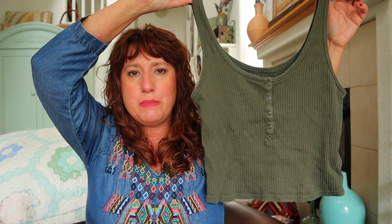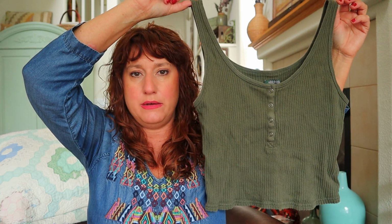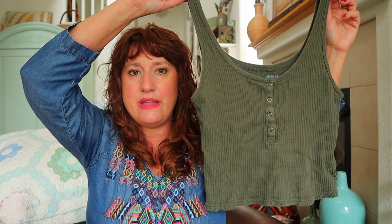This is Wild Fable, which is another Target brand. It's a teeny little crop top, but this is really, really on trend. People are wearing this and then maybe an oversized flannel unbuttoned on top of it. So I can probably still get like 10 or 12 bucks.